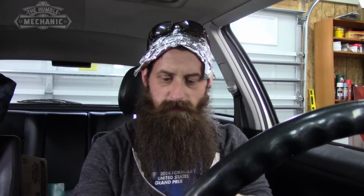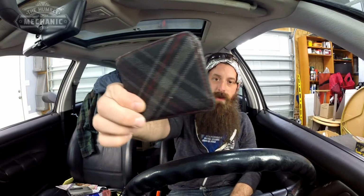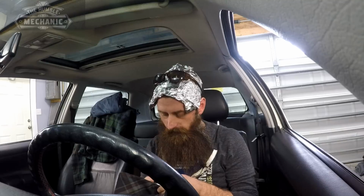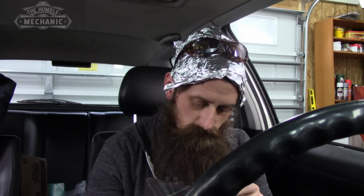These, I actually don't know why they're in here. They were in here when I bought the car, but they rattle around, which is awesome, so I keep them in here for that. I, of course, keep my wallet, as any Volkswagen fanboy would have, a plaid wallet, just to make sure that if anybody questions my Volkswagen fanboyness, I have that to show them. I'm sure there's a card in here somewhere that says official fanboy. Must be in my other car.